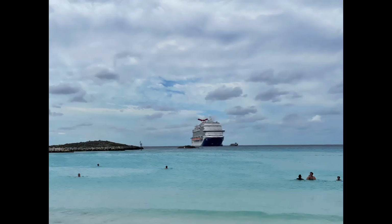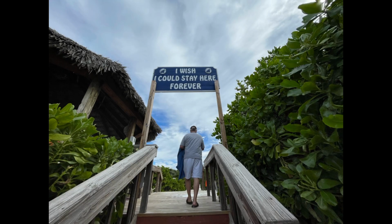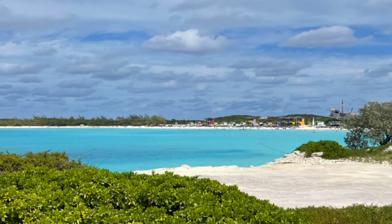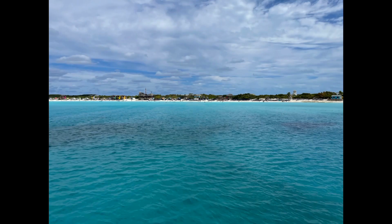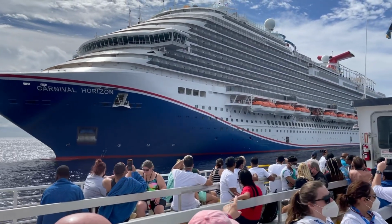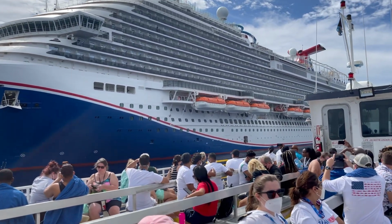Here we're in Half Moon Cay. It was a cool day. There was a lot of people on the beach, but we kind of just went there to see it for a little bit. Sat out for a while. It was pretty, but I wish it was a warmer day. I always wanted to go to Half Moon Cay to see that beach. I heard so many good things. And here we are on the tender going back to the cruise ship after being on the island for a little while.